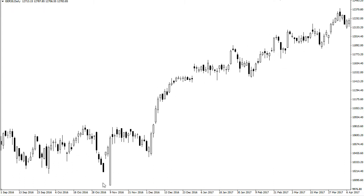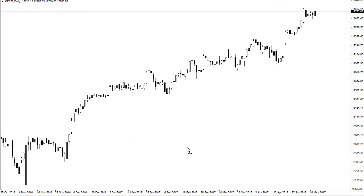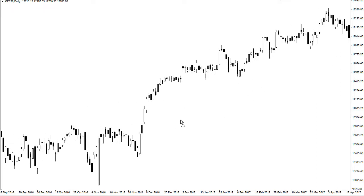You would have risked quite a bit as far as space is concerned, but if you use proper money management, that might have been 1%, maybe 2%, depending on what your strategies involve. And you can see that we have since gone up about 5 or 6 or 7 times that. So you're looking at about maybe gaining 10% for risking 2.